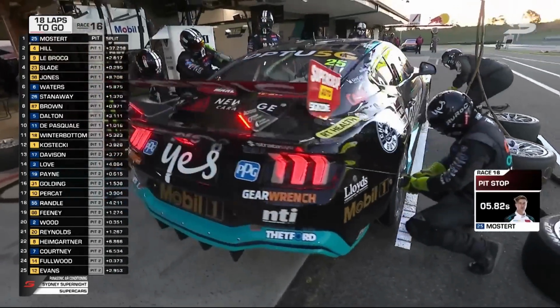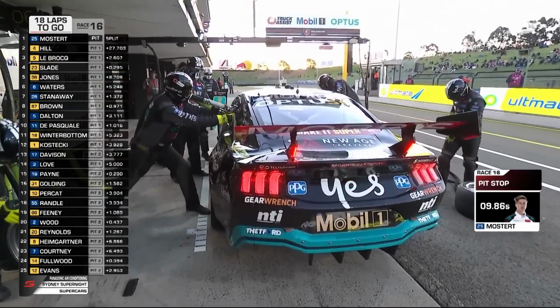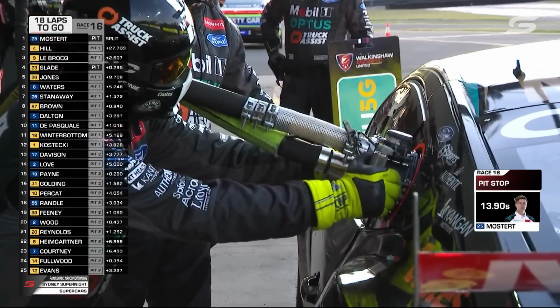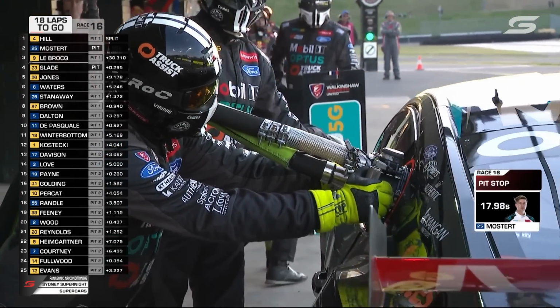That's a freshie on the right rear. Wheels are all done, and it was another freshie on the left rear. Okay, tear off done. The lane is clear. Fuel being delivered, in theory, around 2.3, 2.4 litres a second. Now, lane is still clear.